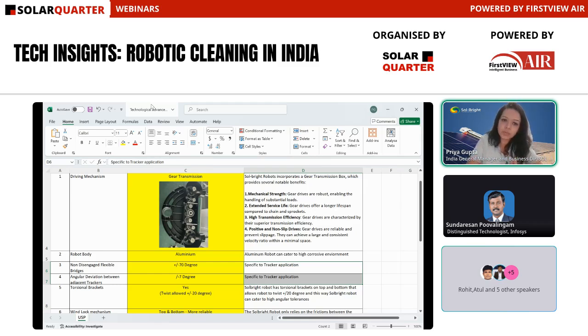With chain and sprockets, the velocity is not constant, and sometimes robots get stuck. This is from our 7-8 years of experience, and then we implemented this. One is mechanical strength. Second is service life. Third is transmission efficiency. And fourth, it is the most reliable, and the constant velocity allows the robot to pass vertical, horizontal, and angular offsets with minimal space.